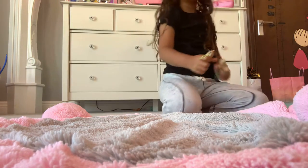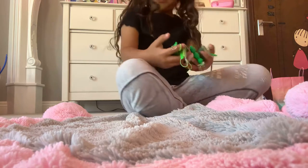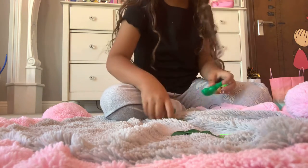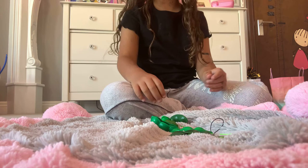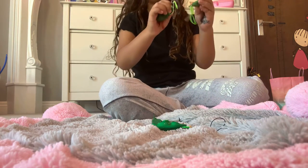Next, we're gonna do the pea poppers. Let me just put these ones away. Guys, I don't know how many pea poppers I have. I have so much. I'm going to count. 1, 2, 3, 4, 5, 6. I have 7 pea poppers. I know. I'm going to trade 6 of them.